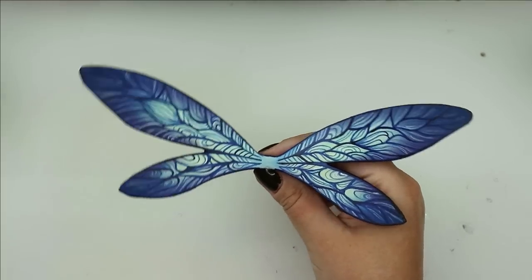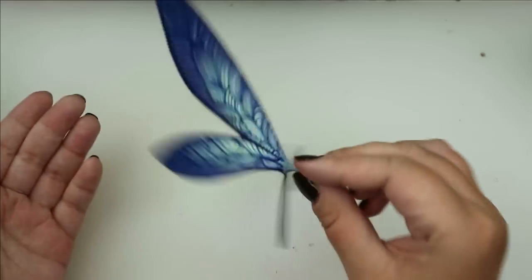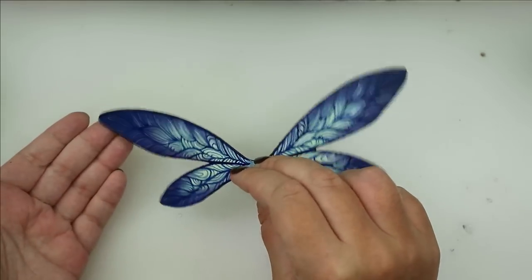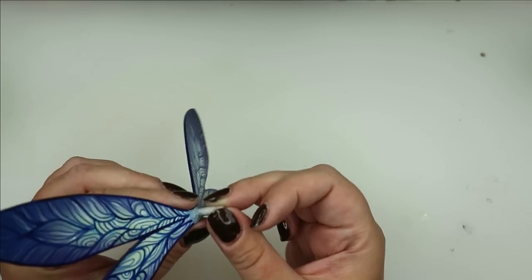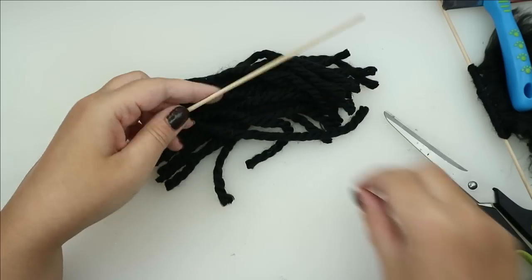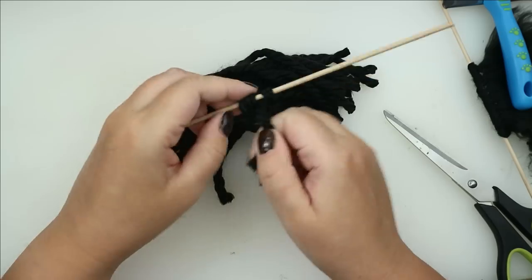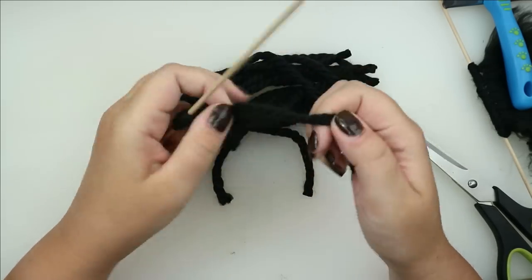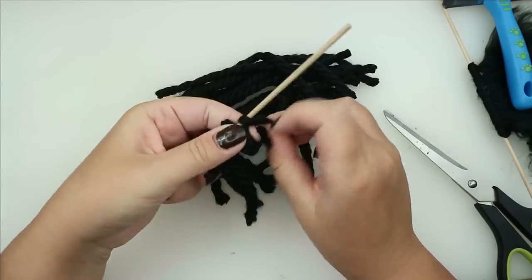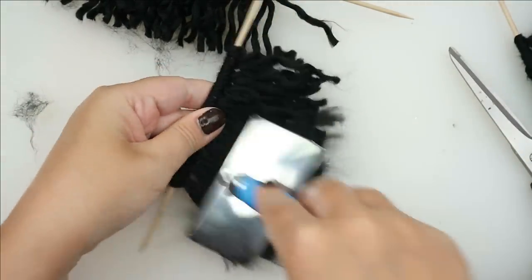Here are the wings, guys. They look really like on the picture, I think, and I'm really so excited to put them together with the rest of the outfit. But I want to work on her hair first. Yes, we still have to make her hair. She has black wavy hair on the picture, and I'm going to use black acrylic yarn to recreate this hair too. And first of all, I will like usually turn this black yarn into hair, and after this, I will attach it to the doll's head using tacky glue.